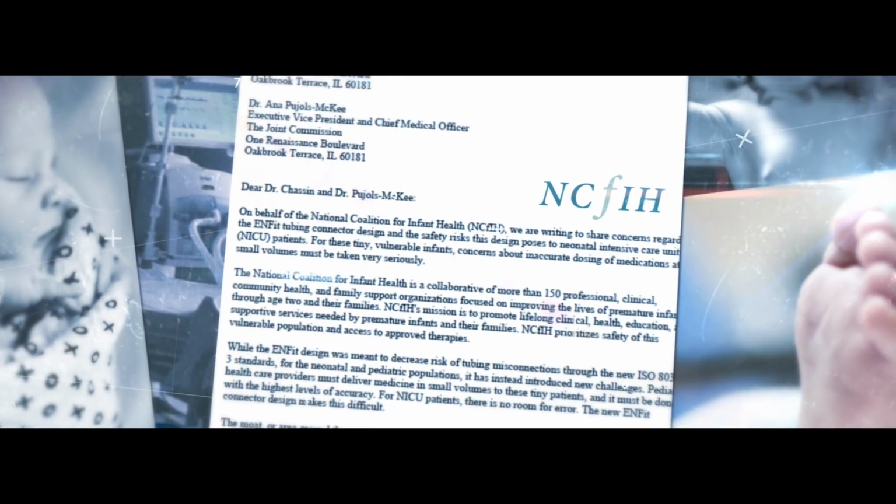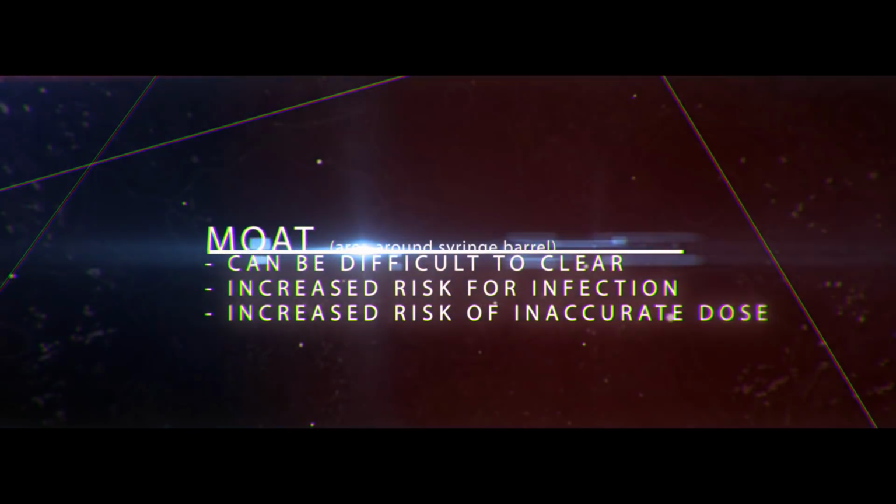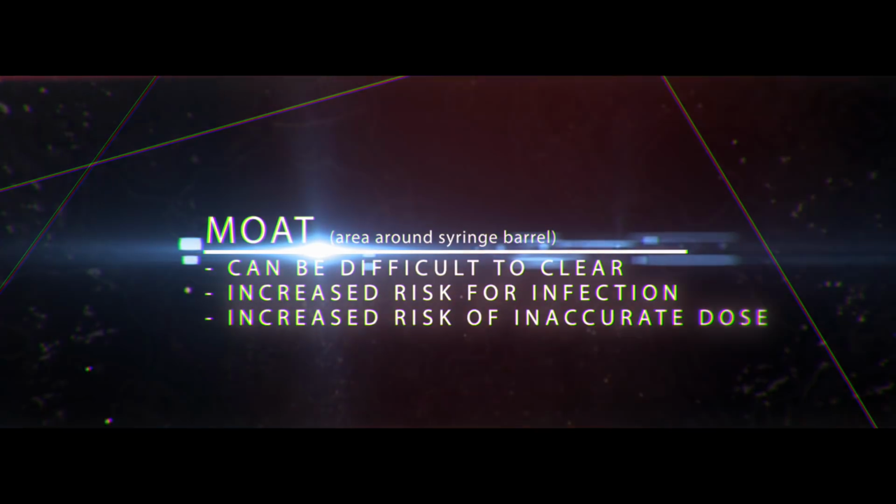The National Coalition for Infant Health, last year we submitted a letter to the Joint Commission just outlining some of the concerns that our members had brought to our attention. They included the moat, or the area around the syringe barrel, being a little bit difficult to clear. The moat design could also increase the risk for infection if residual breast milk or formula remains in the moat.